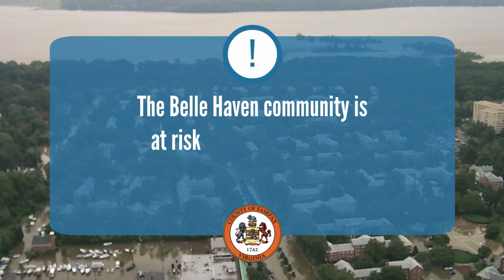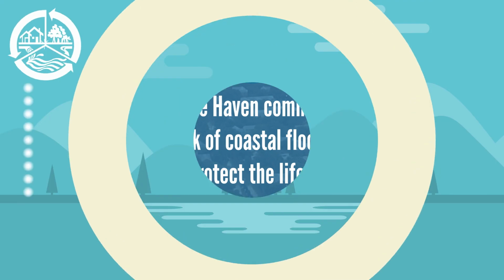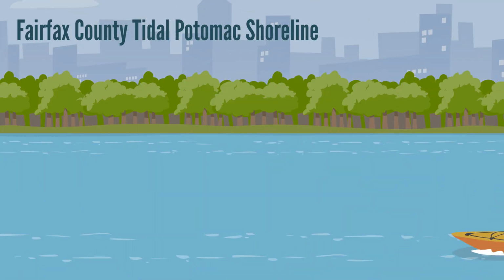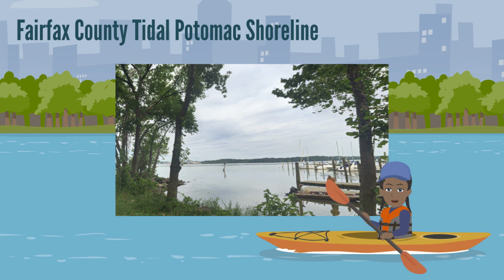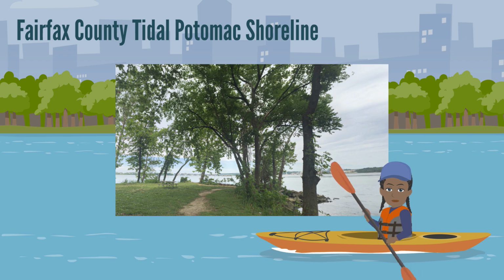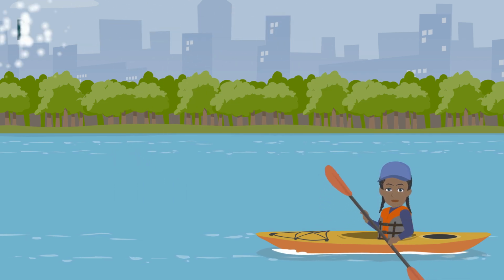The Belle Haven community is at risk of coastal flooding. Act now to protect the life you've built. Fairfax County has miles of beautiful shoreline and wetlands along the tidal Potomac River. However, living close to the river means some neighborhoods are at risk of flooding.